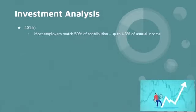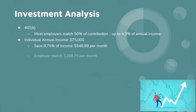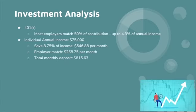Using a 401k, most employers will match 50% of your contribution to your account, up to 4.3% of your annual salary. That means an individual with an annual income of $75,000 can get the maximum employer match by saving 8.75% of his annual income. Saving $547 per month will be matched by about $269 by the employer for a total 401k monthly deposit of $815.63.